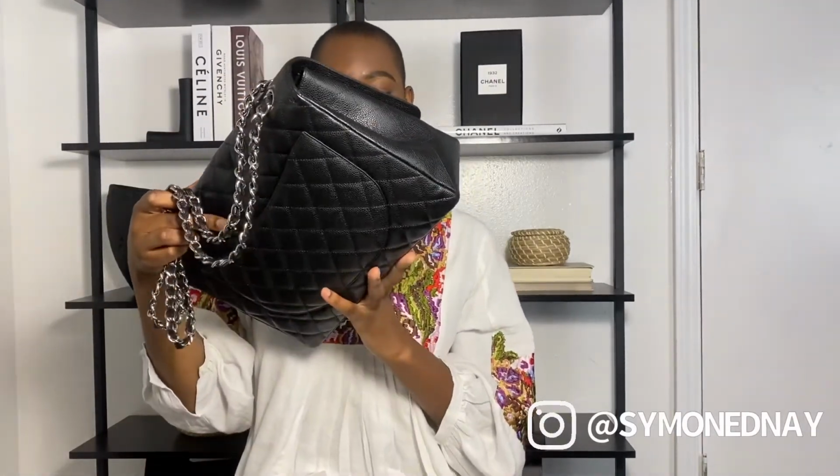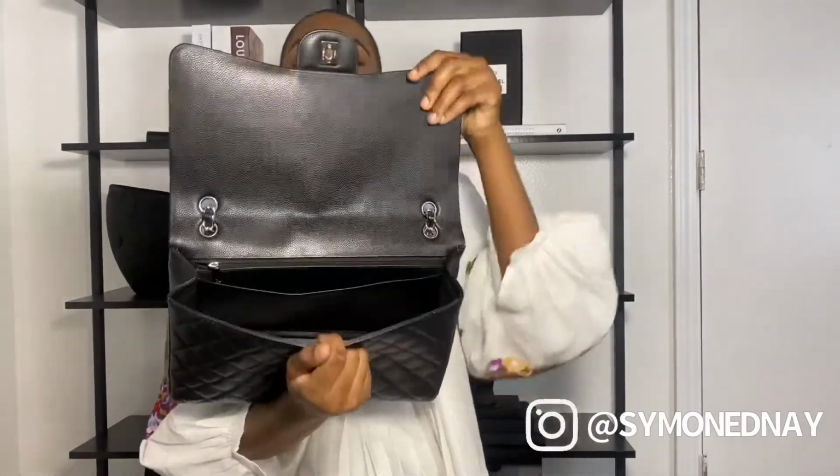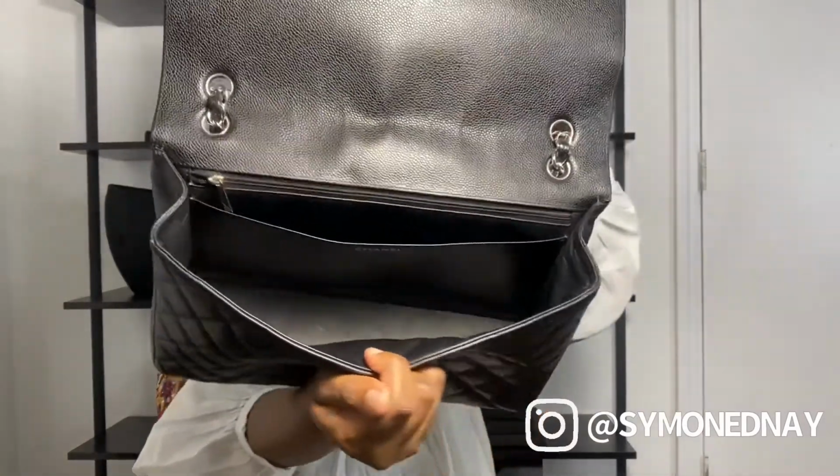I do tend to carry this bag like this a lot. I haven't carried it on my shoulder or anything. The hardware is in excellent condition also. Hopefully you can see it. And on the inside, it does still have the stamp, and it also has the logo. I'll take this stuff out, and here you can look at the inside. It has everything. It looks pretty good.